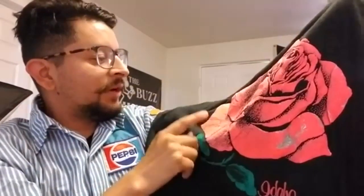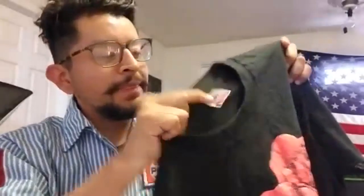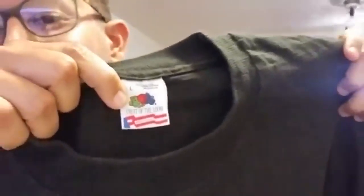But it is single stitch, and it does say Ohio on there. Has a little Ohio font right there. Foam, rose, and yeah, man, this is super sick. I remember when they put that thick layer of paint on there, or whatever that stuff is called. That's cool. But look at that, single stitch, foam, and it is from Fruit of the Loom. It is a size large, so go out there and cop if you dig this.